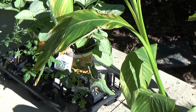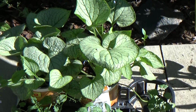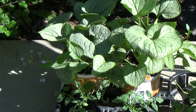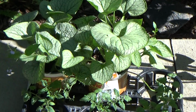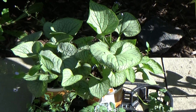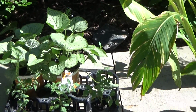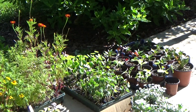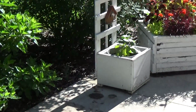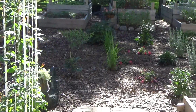And then one of my viewers had suggested Brunnera. I have it. I'm just not sure where I'm going to plant it. I did find it, and actually, I found it at Home Depot. So cool. I don't get to Home Depot a lot, but wow. They have some really good selections and really great quality. So big hands up for how they care for their plants.